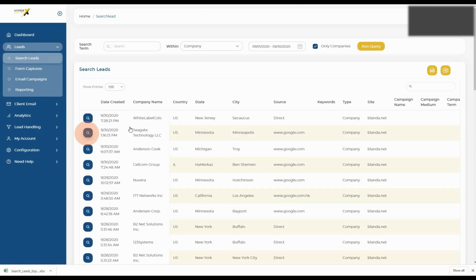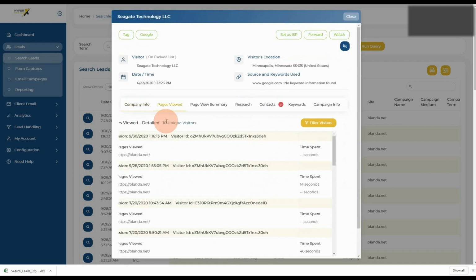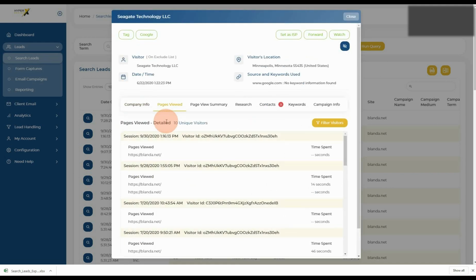As we scroll through the list, these are all clickable. So if I click on a lead, it's going to open a new window. Within that window, I'm interested in this bar right here, which has a number of tabs. The first one being company information, and that's self-explanatory. The next tab over is pages viewed, and from here, you'll be able to see what pages they looked at, how long they spent on each page.